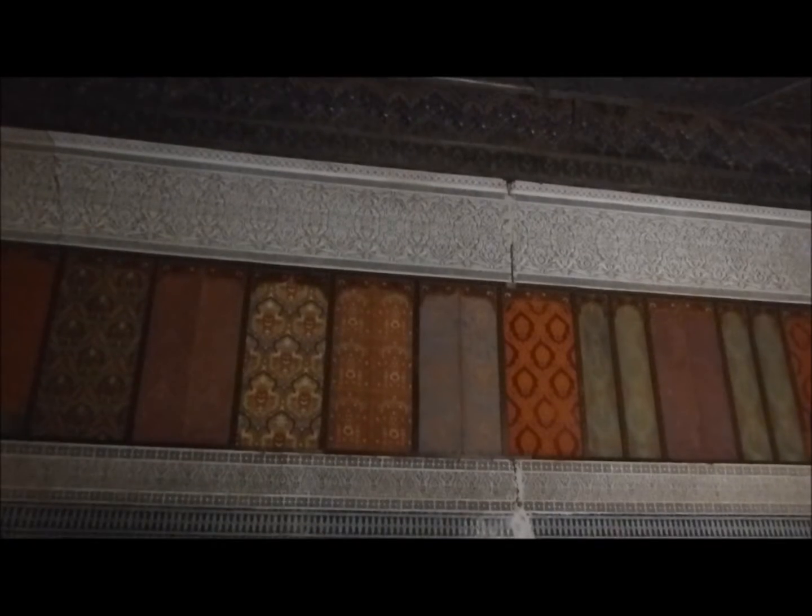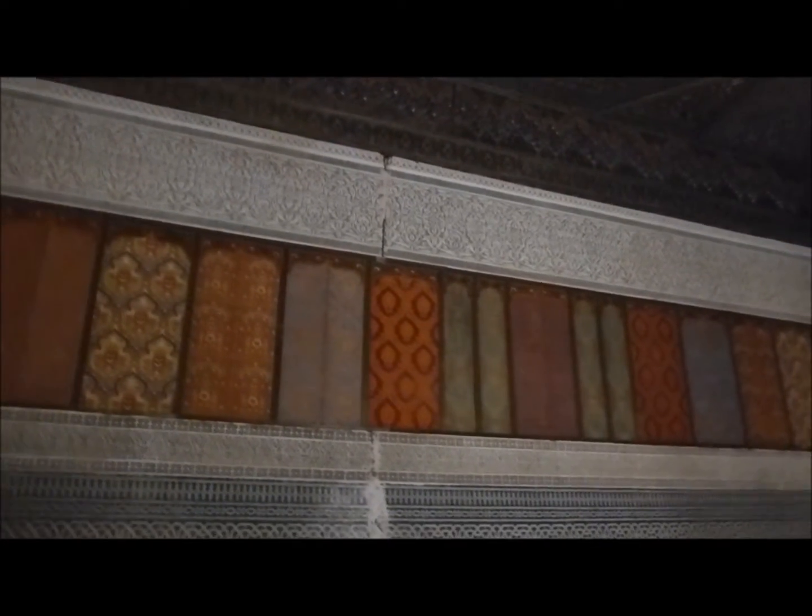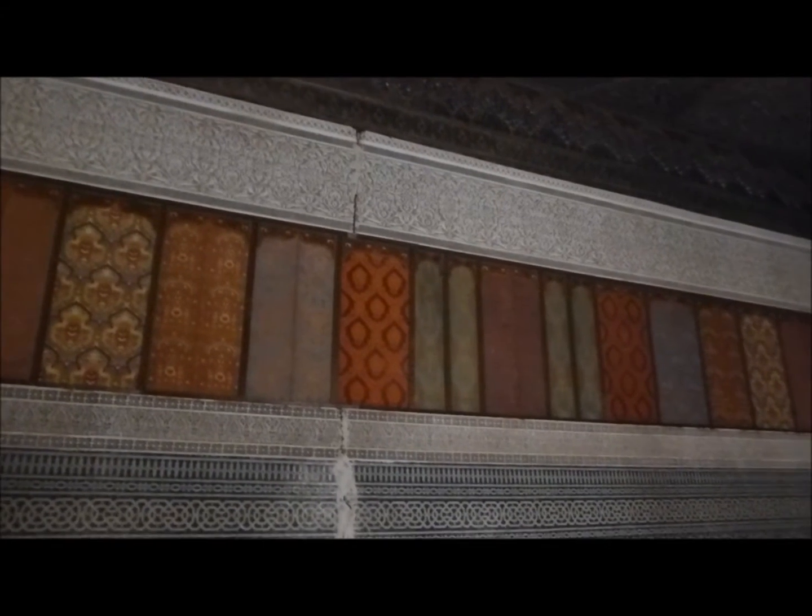This is silk covered near the ceiling. The ceiling is cedar, and all the work and the usual stucco and such. But these are silk hangings that are affixed to the wall. Typically, these would have been examples of gifts given over time to the Pasha. And then the ceramic walls and floor.